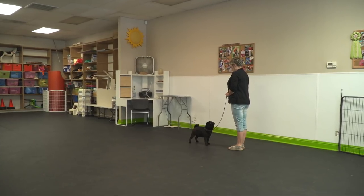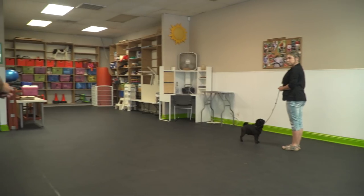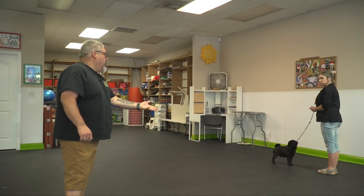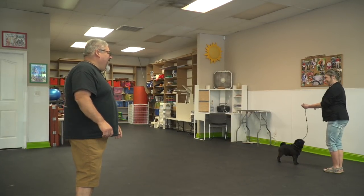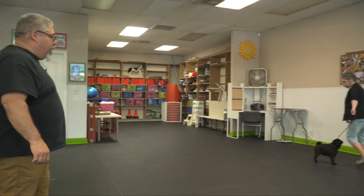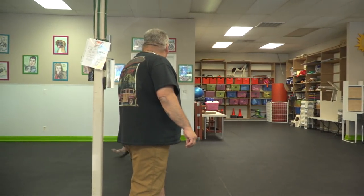Okay, where's your stop sign? Keep that stop sign out there. And the other thing too is you're moving your hand, but your palm is not telling the dog where to go. So you got to remember those pictures. Yeah. Okay. All right. Good job. Around to the end. Watch your palm. Your palm should be forward, not backwards.